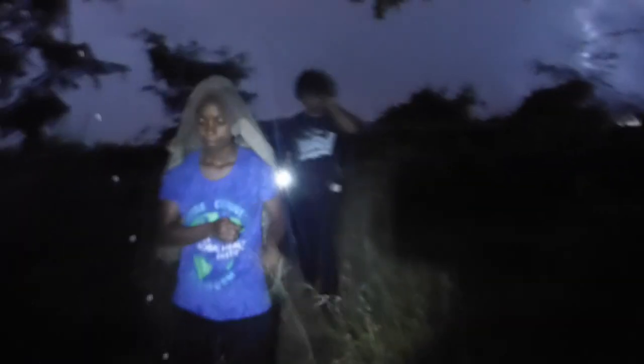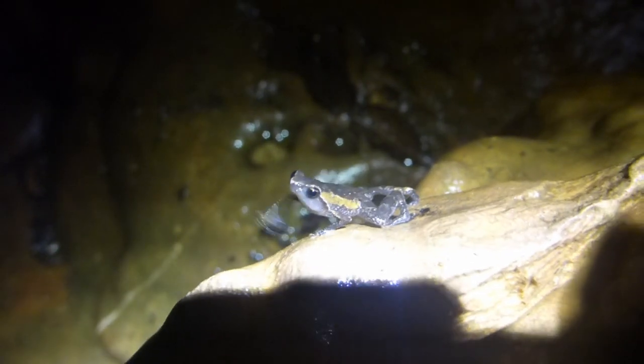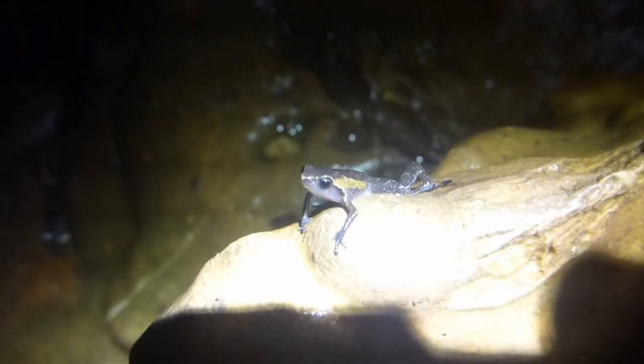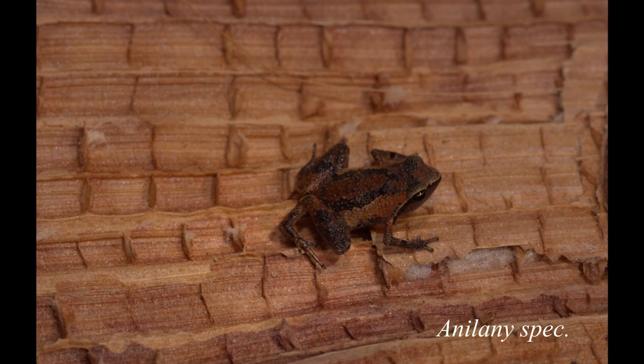Following the advice of locals, the team found a limestone cave, and, as rain began to fall and drip from the roof, tiny frogs emerged. These are members of the genus Anilany, a very poorly known group of frogs with great potential for new species. This is a first and unexpected discovery from the expedition.